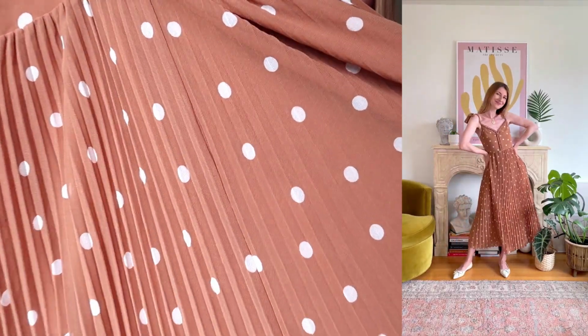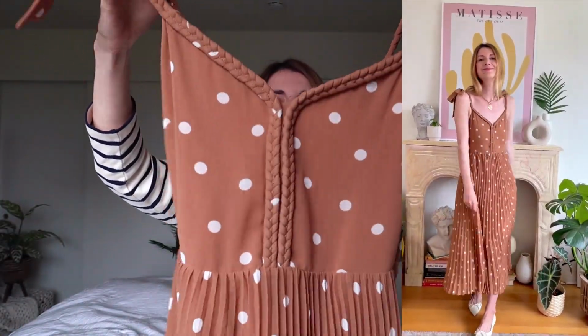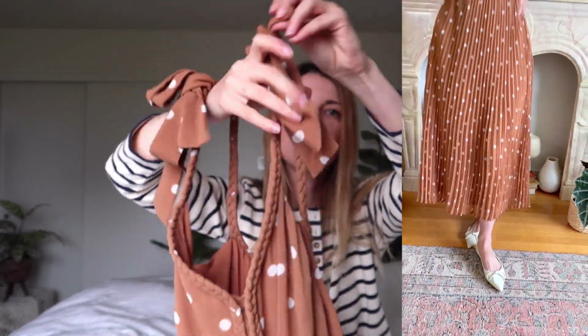I love the brown color with the ecru polka dots. It has this braided detail at the front, and the straps you can tie and adjust as you wish to kind of like play with the length of the straps. I do have the silk version that is white with, it's basically the reverse, it's white with brown polka dots. And I've been going back and forth, like, do I need two of pretty much the same dresses? And I'm still undecided as of this moment.